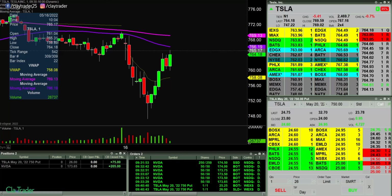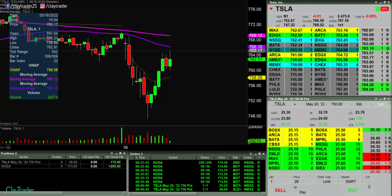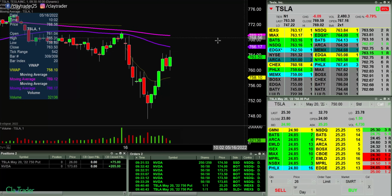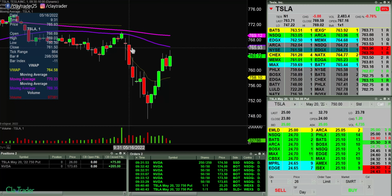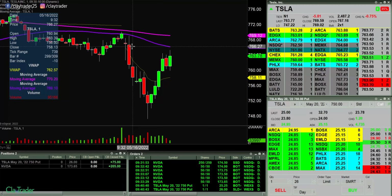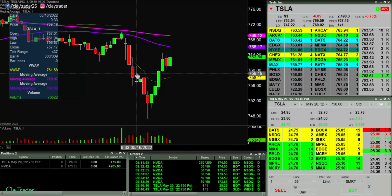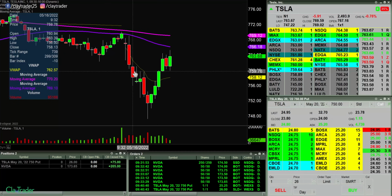So if this thing wants to come up a bit more, then I would be willing. But like I said, price needs to come up some more before I'd be willing to start that over again. All right, so there we go, now up 280 on the morning. 2 for 2 on the trades. I will go ahead and pause and let's see what else is out there.